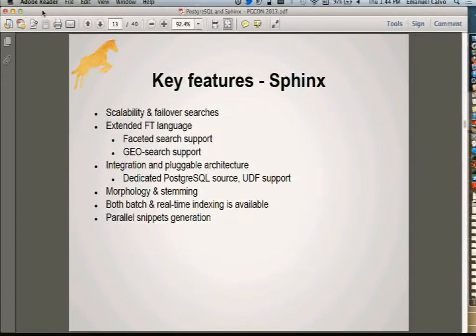This is one of the key features. The new one, which is the feature that we will talk about at the end, is the failover searches. Basically, Sphinx doesn't manage the failover, which means if your node is broken, Sphinx won't make a failover of the node and create another one.